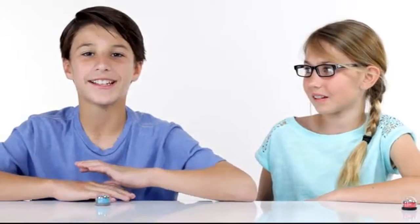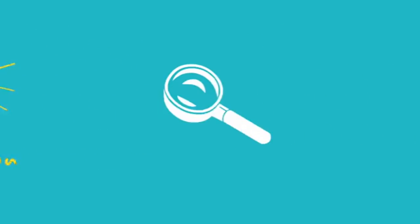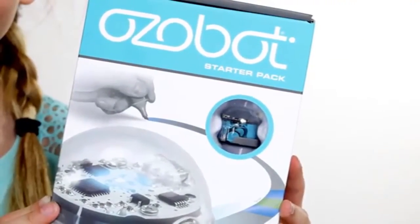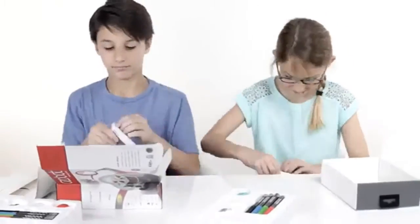Are you guys ready for something fun, creative, and that teaches you problem solving, critical thinking, and introduces you to computer science? So this is the Ozobot starter pack. I have the red one. And I have the blue one. So do you want to open it? Let's go for it.